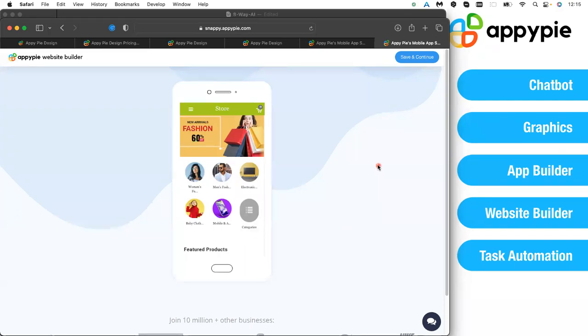And what we're trying to do is keep everything in one central place, so that way you don't have so many different subscriptions. You have everything in one platform. So you're going to have your graphics design in one platform. If you want to create your app, your website, etc., you'll have it all in one central location. You'll manage everything from the Appy dashboard as well.